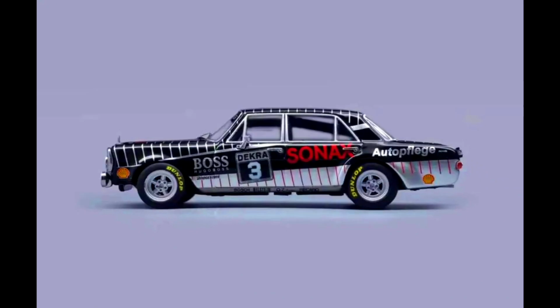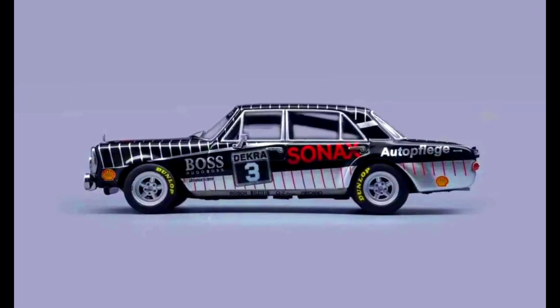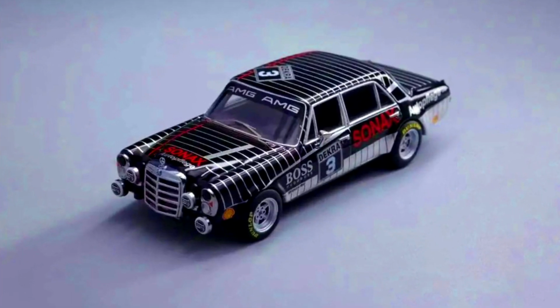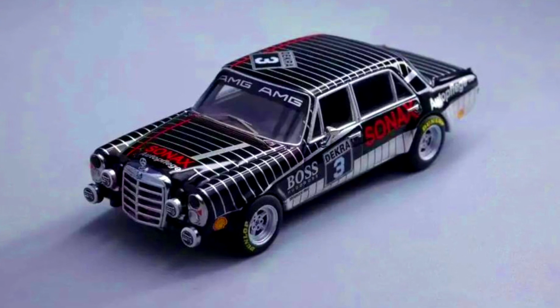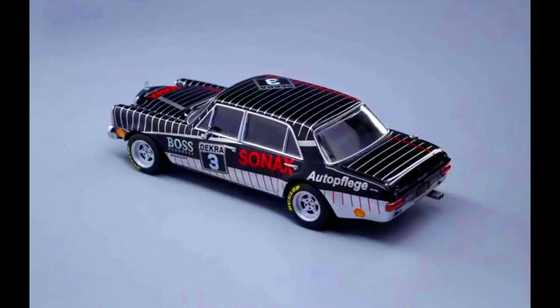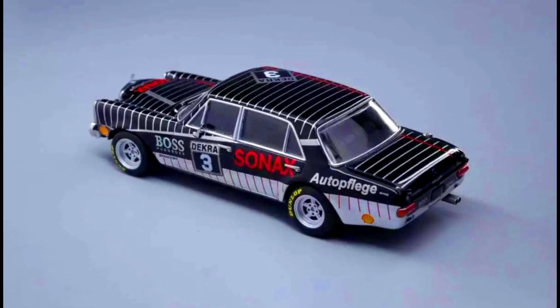A Liberty 64 Models presents a Mercedes-Benz 300 SEL 6.8 AMG, color of the car Boss Sonax #3, limited up to 999 units, material made from diecast, releasing in September 2023.